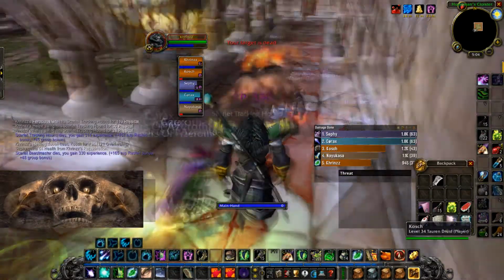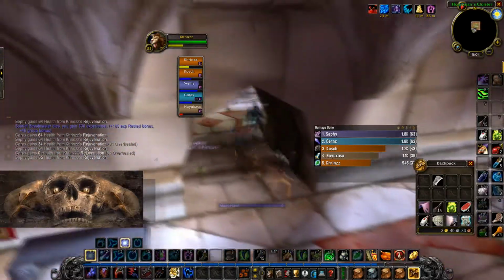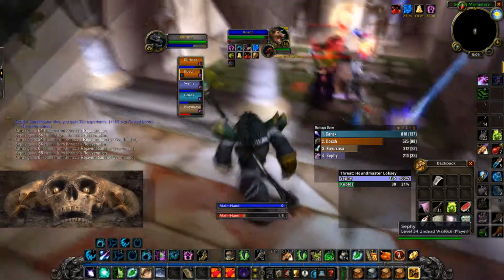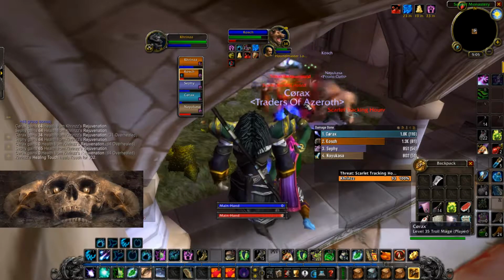The first boss is to the right of the square. The entire dungeon is pretty straightforward without any different paths to take. There's just these occasional side rooms like here where you find Houndmaster Loksey, who you do need to kill for the Into the Scarlet Monastery and In the Name of the Light quests.